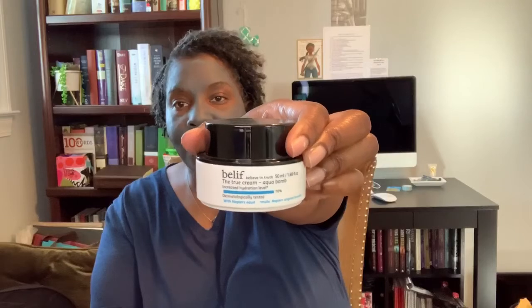And I use my Ride and Die, the Belief True Cream. I love this stuff. And I am using a sample that I got of Fresh Sugar. This is Mint Rush. It's a lip balm. Yeah, and that's all I plan on using today. The mask is almost dry. You can see it's still wet. So I'm going to put that right down here. Yeah, so that is it.